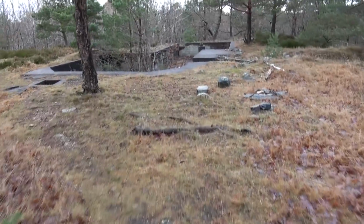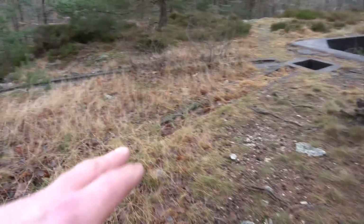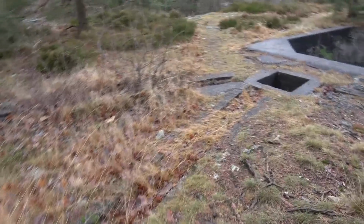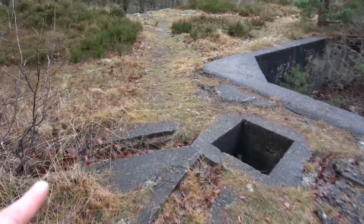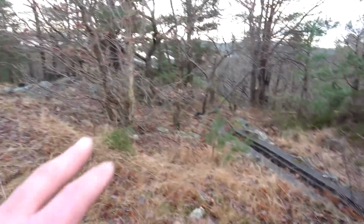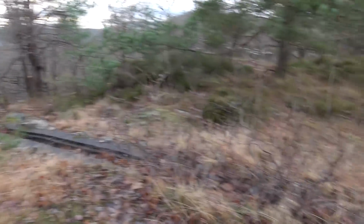Probably a 3.7, maybe 20 millimeter. And look at this. Look at how all the communication trenches are running along here. From this spot here, probably cables and wiring running all the way down here to the next flak position, which are there. This is so cool.